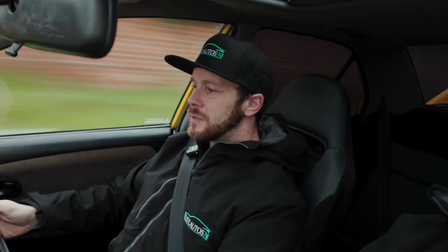Momo steering wheel, Recaro seats. It just feels really good. Really good gear ratios in them as well. So, and being an Evo, they're not like a Subaru. They actually do like to be revved. That puts a smile on your face.